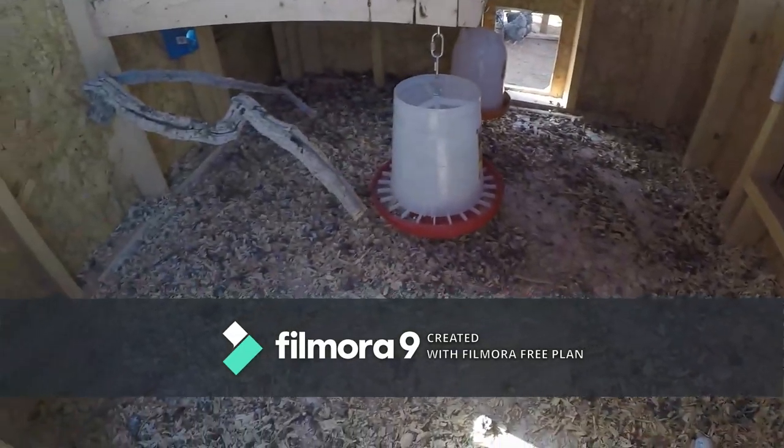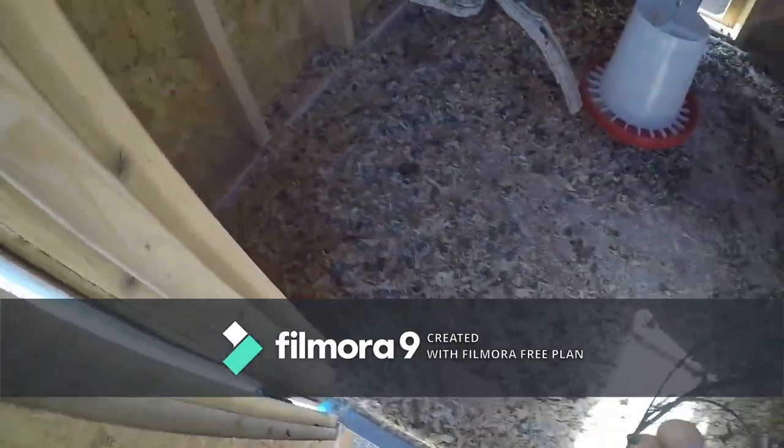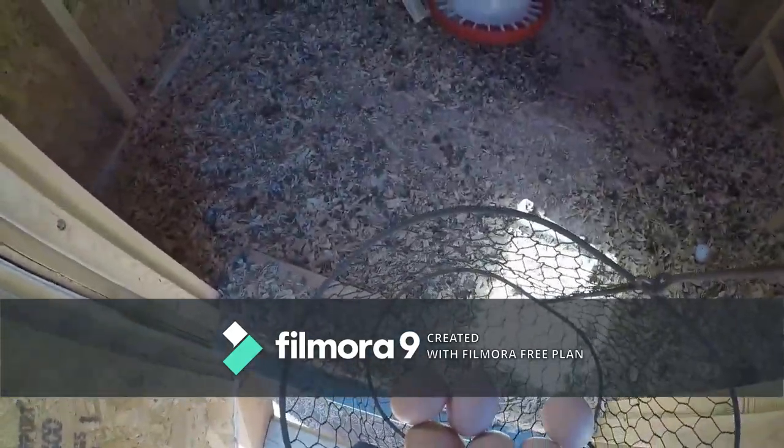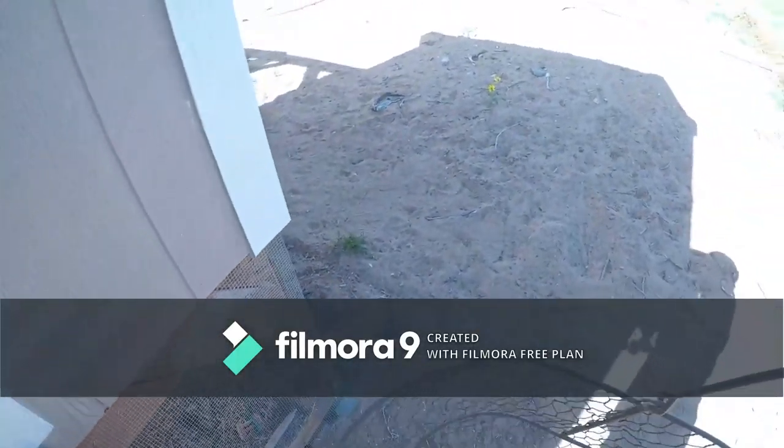That didn't fall. There's nothing up on the roost. That's all right. Hopefully we'll get more tomorrow.